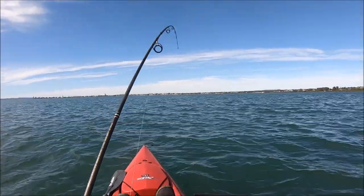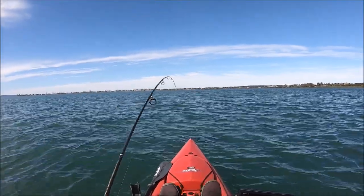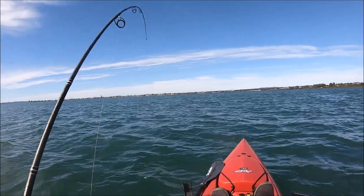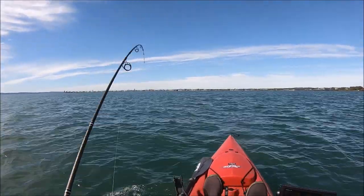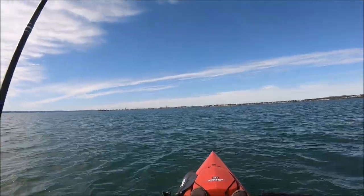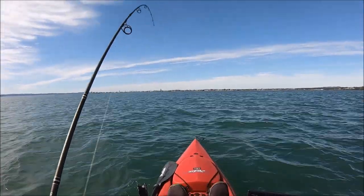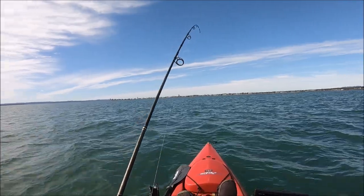Yeah, I'm fighting like a snapper. I just saw something shoot across the surface, threw it out, and I got pretty much instantly hooked up. It might be a snapper actually. It's fighting more and more like a snapper.